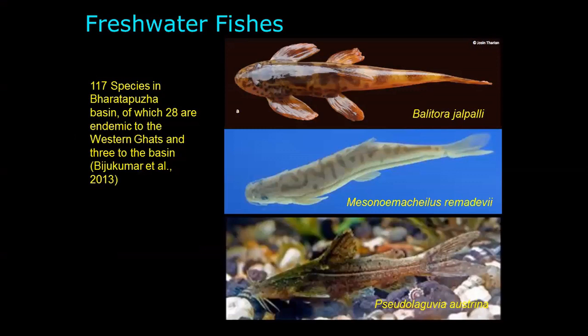If you look at the freshwater species, the Bharatapuzha is the drainage which drains the Palakkad Gap. There are about 117 species of fishes reported from the Bharatapuzha basin, of which 28 are endemic to the Western Ghats.